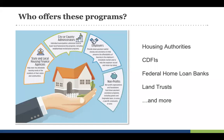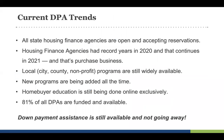There are nonprofits all over the country engaged in all manner of housing counseling, home buyer education, and including down payment help. Then there are housing authorities, community development financial institutions, federal home loan bank system, land trusts. Some of your local realtor associations even occasionally offer down payment help or closing cost help through maybe foundations. So there are all kinds of entities across the country that are offering these programs. We track and monitor the details and the funding status of those programs so that you can focus on marketing, education, and awareness.